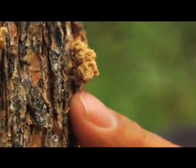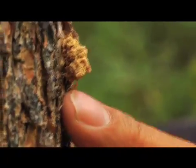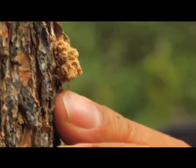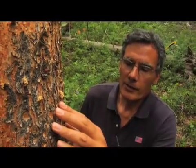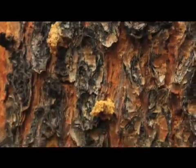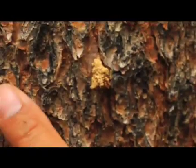This is the entry point where beetles entered the tree initially a year ago, and the tree's reaction to that beetle attack was to try to literally pitch the beetle out by flowing sap out. However, this tree was not able, probably because of its age, to resist attack and the fact that the tree was stressed. And the beetles did make entry and actually killed the tree within 6 weeks after those pitch tubes were made. And you can see this tree is dotted with pitch tubes. This is evidence of the tree's immune system, if you will, a way to pitch out insects that attack.